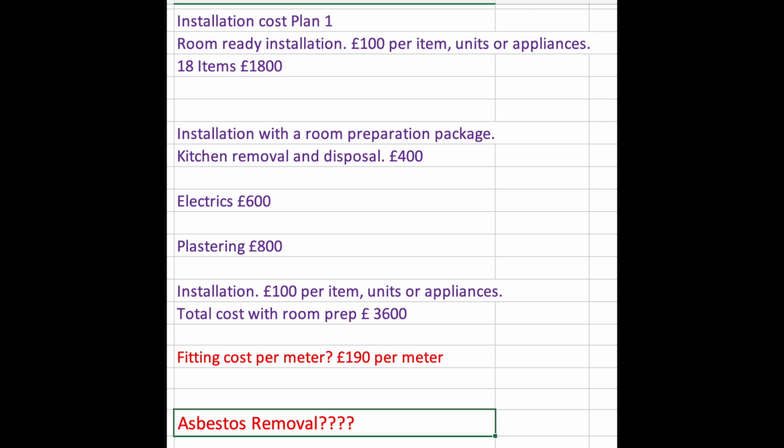And there's just a few other things that I wanted to talk about, which was installation. So I'm just going to show you this section here. It's in purple. So if we look at that, installation cost. So this is based on plan number 1. So a room ready installation, and when I say room ready, I mean the kitchen's been taken out, it's plastered, all the electrics in the right place. You've had an electrician in already. Your kitchen fitter isn't going to be doing any electrics. He's just fitting the kitchen. He's going to plumb the sink up, but in essence, he's just doing all the sort of joinery work.